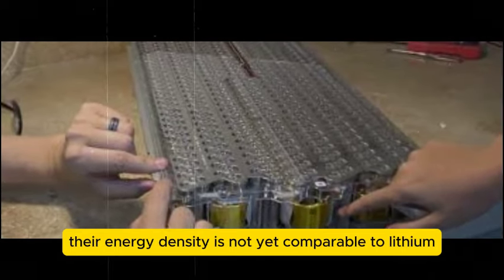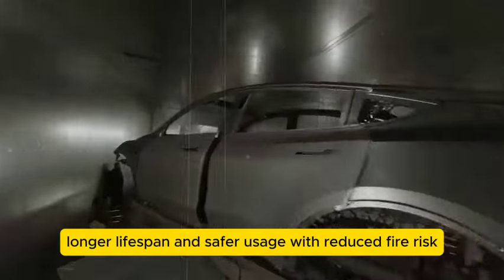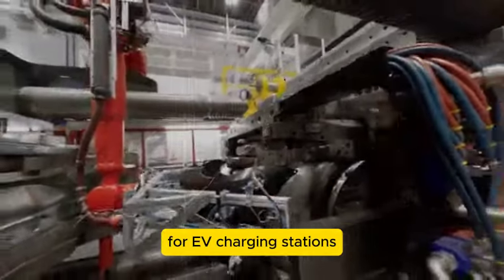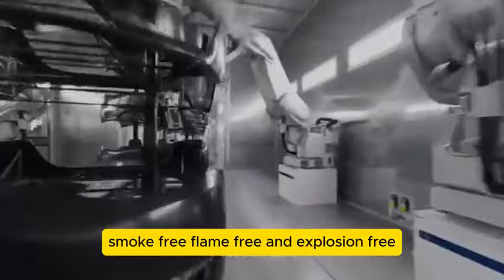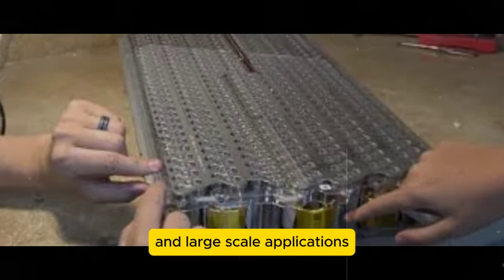Although their energy density is not yet comparable to lithium-ion batteries, sodium-ion batteries offer advantages like faster charging cycles, longer lifespan, and safer usage with reduced fire risk. These features make them appealing for stationary infrastructure such as data centers and backup power storage for EV charging stations. Sodium-ion batteries' characteristics, smoke-free, flame-free, and explosion-free, make them more reliable and safer in energy storage applications, crucial for stable energy storage system operation and large-scale applications.